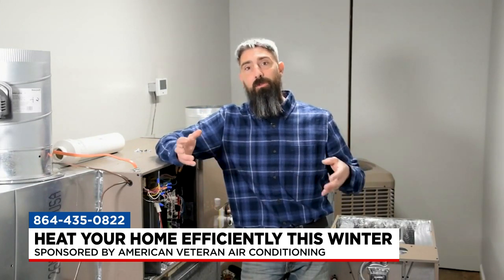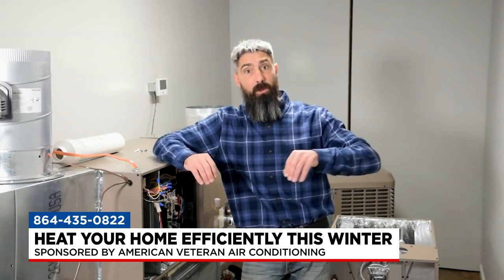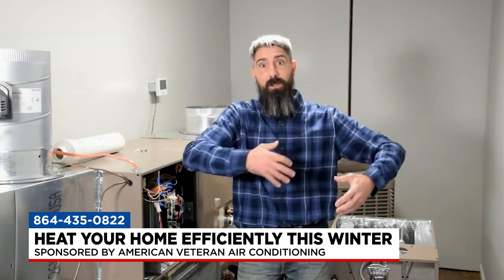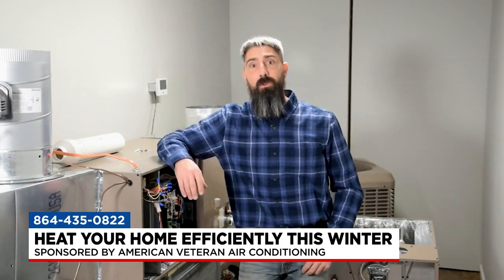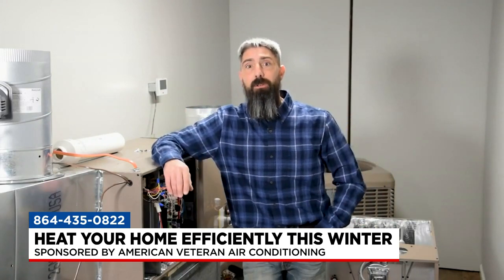If there's an unused room in the house, especially like powder rooms and things of that nature, when you walk in there, it's like 90 degrees because it's been shut off with one vent going in there. Keeping some doors open and just allowing that whole house to ventilate well is always a good idea.